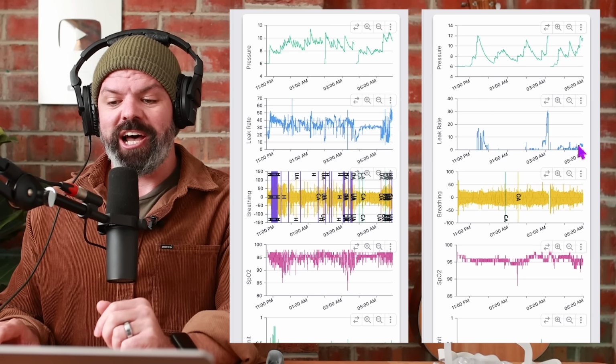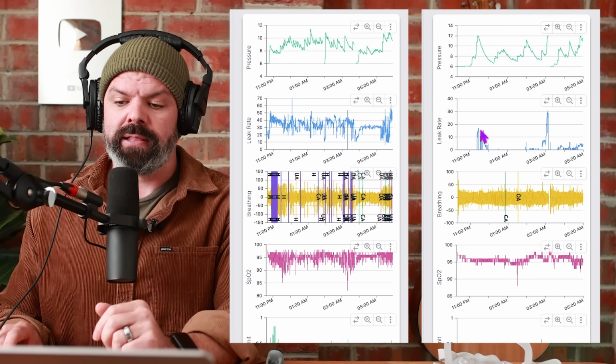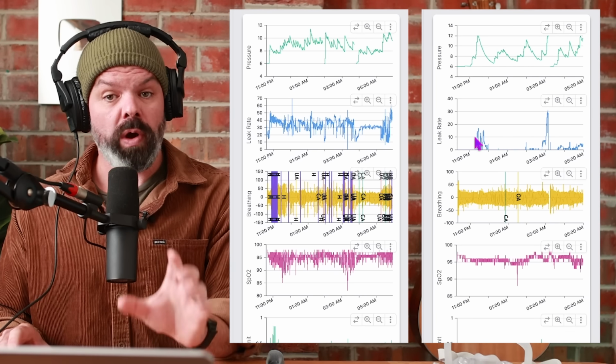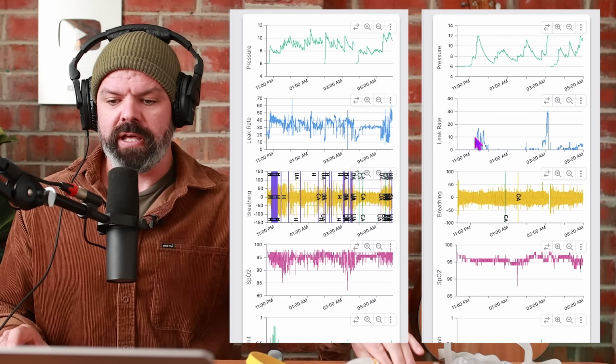Here's the leak rate chart. You can see a huge improvement. A few little bits and pieces here. This might be mouth leak here. And we'll talk a little bit more about mouth leak a bit later in the video because that is one of the challenges now when using a nasal mask. I'll give you a few tips on that.